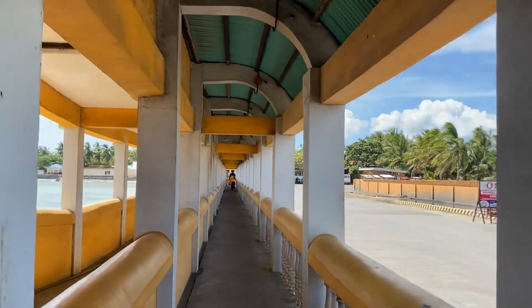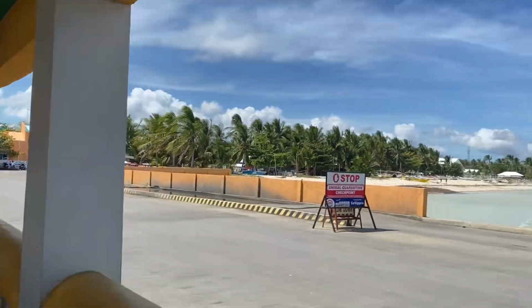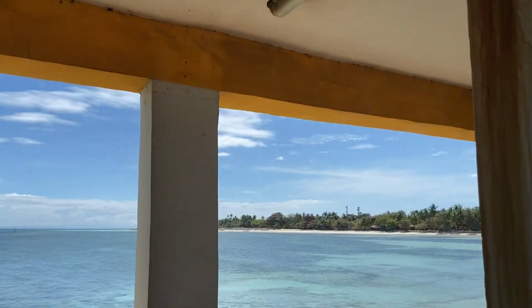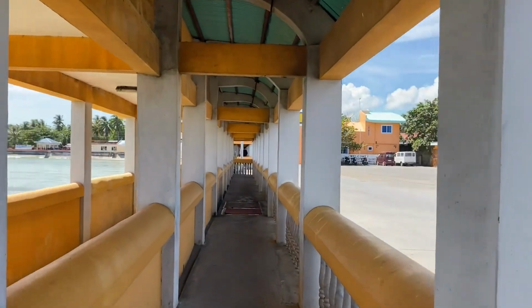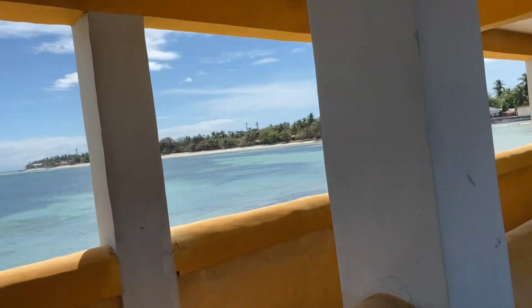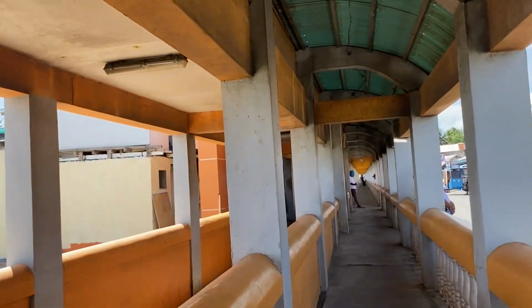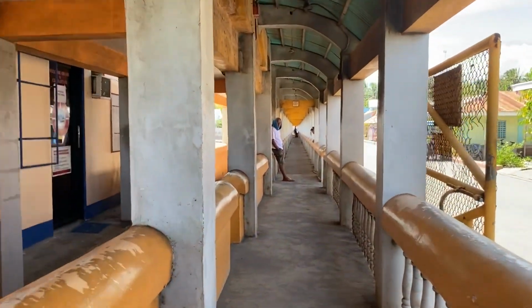We need to take a leisurely stroll down this passage. As you glance to your left, you'll be greeted by the stunning view of the crystal clear beach waters. Simply proceed straight ahead until you reach the endpoint. From there, you'll find your way to the transport service of your accommodation.